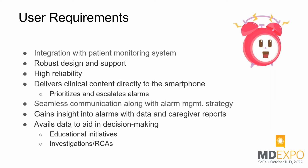Availing data supports decision-making, educational initiatives, and root cause analysis, especially if you actually have an event where the alarm didn't deliver or was missed. What we normally get is, "Oh, I didn't get that alarm." So that prompts an investigation, and we have to go through the reports and data, which again is much more user-friendly at this point.